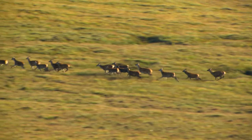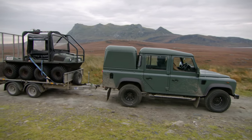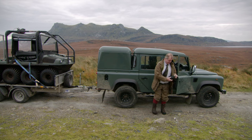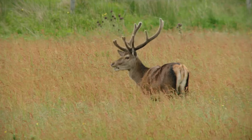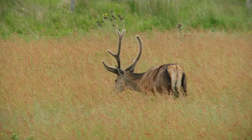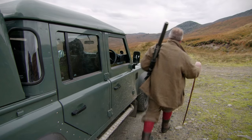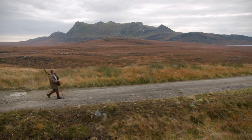Red deer are also managed in the Flow Country. With no natural predators, high deer numbers can damage the delicate Flow's habitat. So keeping them at sustainable levels meets the interests of private estates and conservation groups. And like fishing, deer stalking brings visitors to the Flows and helps generate important revenue for the local economy.